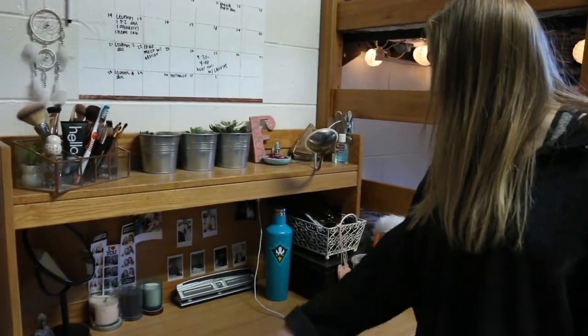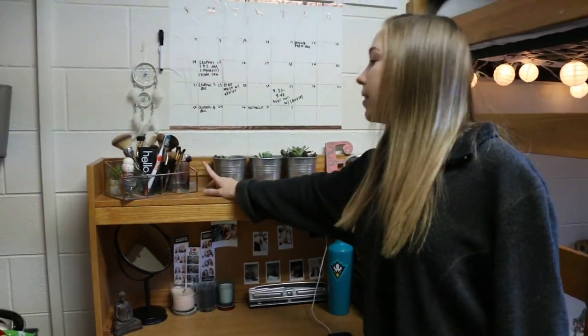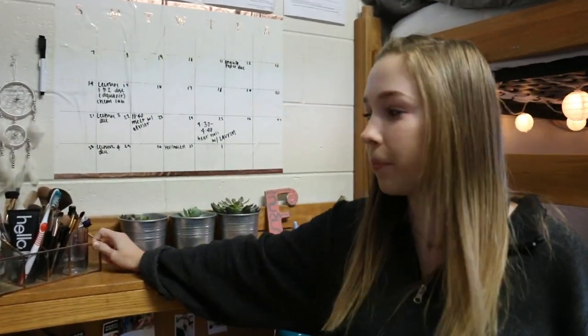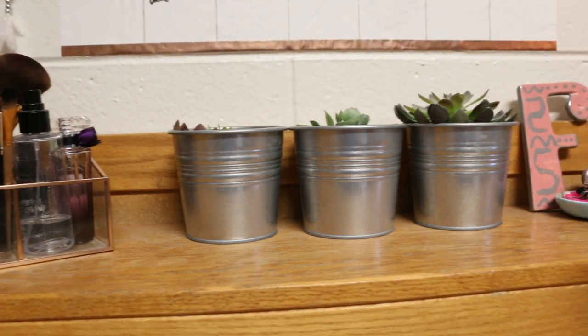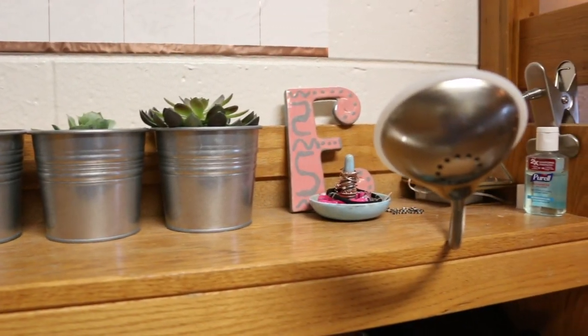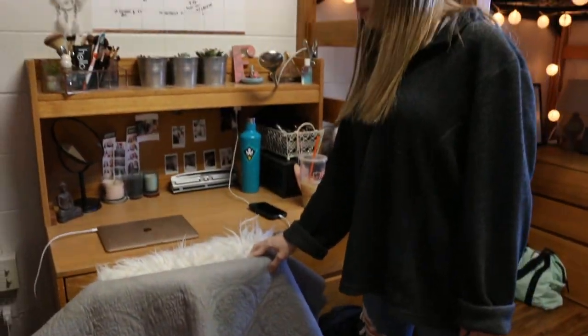On my desk I just have some pictures with family and friends, mirror, and some candles. I have my computer, a little bin for sunglasses, and this is a makeup brush organizer that I use. I bought it from Target. Three fake plants, some jewelry, just really some decorations. I draped this quilt over the chair and just added a fluffy pillow.